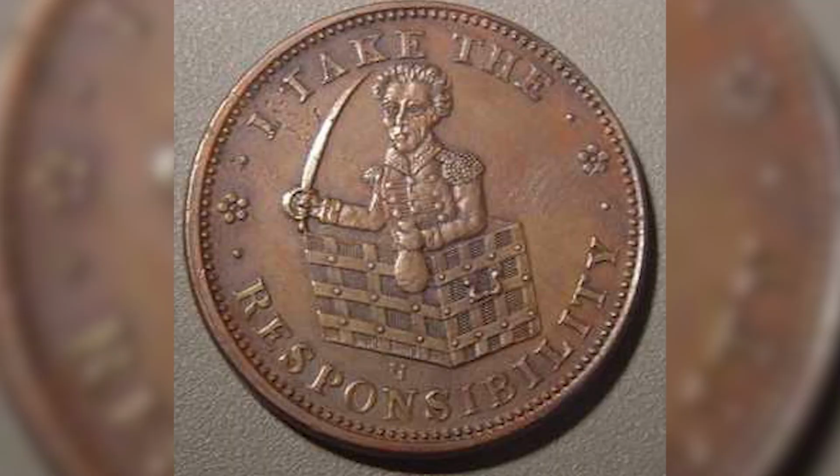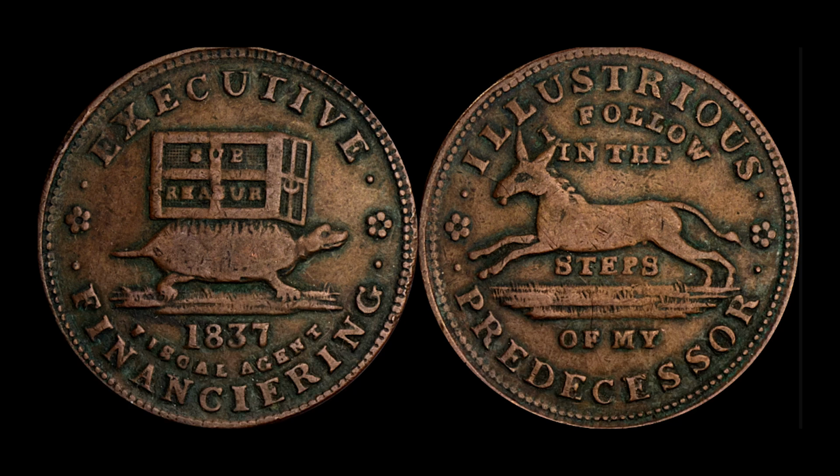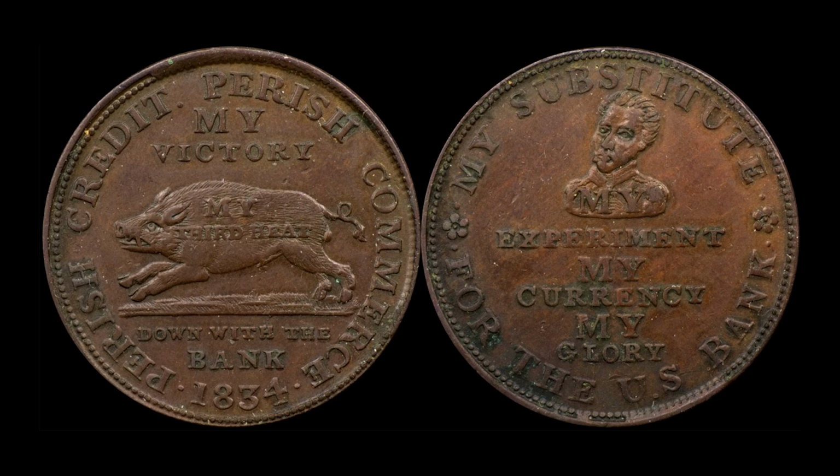So the tokens that come out of this hard times period are a direct result of the Specie Circular, and a lot of them are quite satirical. Images depicting Martin Van Buren, images depicting a turtle carrying the sub-treasury, a wild hog running away, like the economy running away, or cartoonish looking Andrew Jacksons. This is where you get tokens as being almost like political statements. Well, not like, it's satire. It is satire of politics. It's like a political cartoon on a coin.